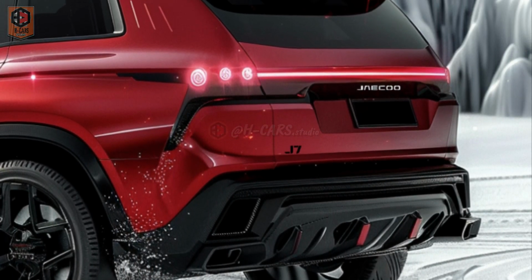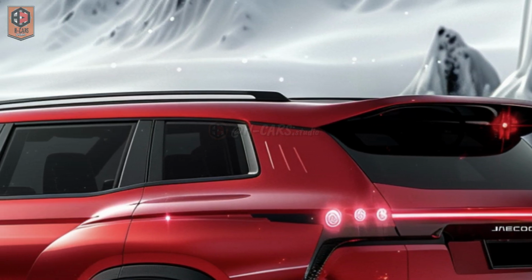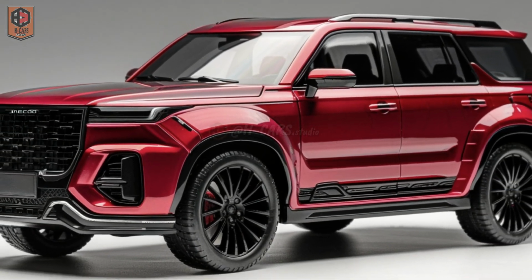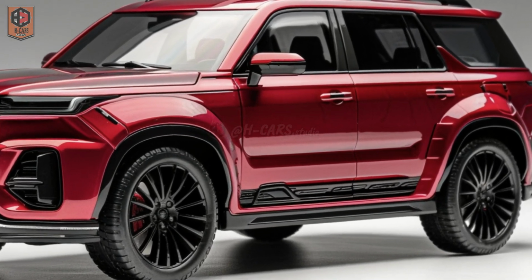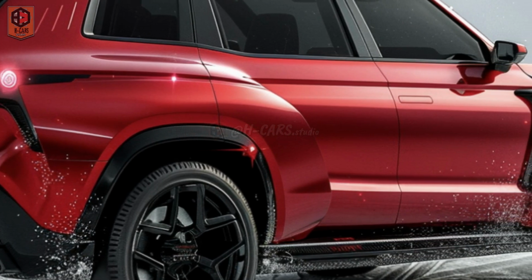Why pick the 2025 Jaecoo J7? Stylish and versatile, great for city use and outdoor trips. Modern features, advanced tech at an affordable price. Spacious and comfortable, fits families and active lifestyles. Affordable and reliable, a solid choice in the compact SUV market.